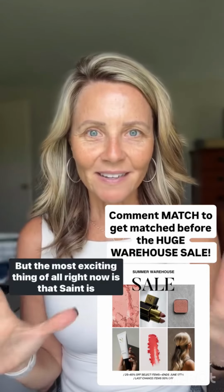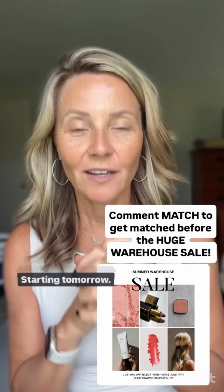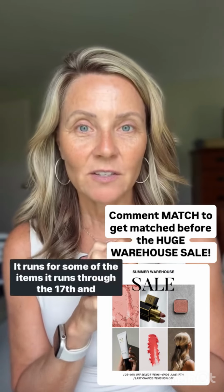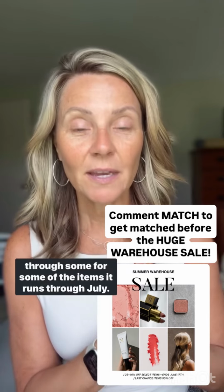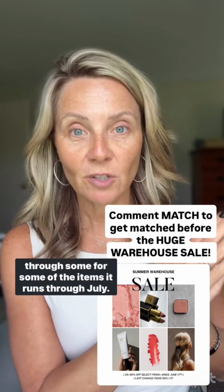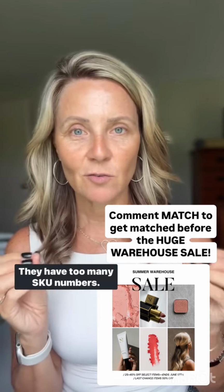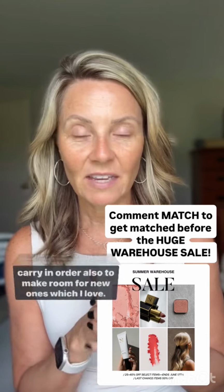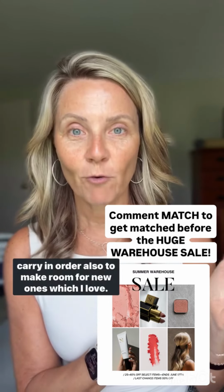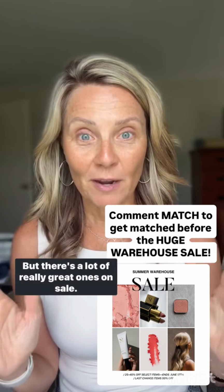But the most exciting thing of all right now is that Seint is having a warehouse sale starting tomorrow, okay? For some of the items it runs through the 17th, and for some of the items it runs through July, okay? These are first come, first serve. They have too many SKU numbers. They are trying to reduce the amount of products that they carry in order also to make room for new ones, which I love. But there's a lot of really great ones on sale.